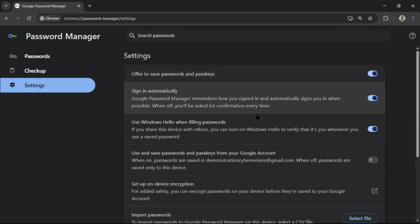Also, once you set up a password and username in your browser, there is an option to sign in automatically whenever you go to the same page and you use the same credential. Essentially, in this case, what it says for me is that the Google Password Manager remembers how I sign in and automatically inputs the details in that website. If I were to deactivate this, which I can just do by deactivating the toggle bar. Before it was blue, now it's gray. I won't be able to use the automatic sign in.